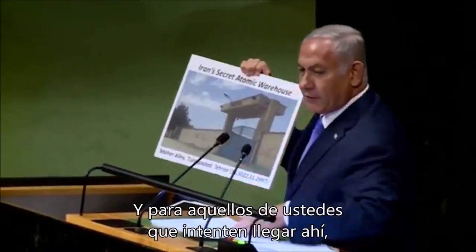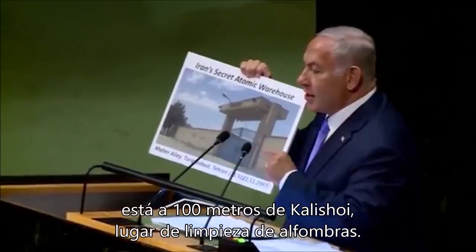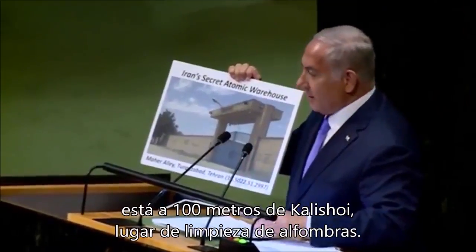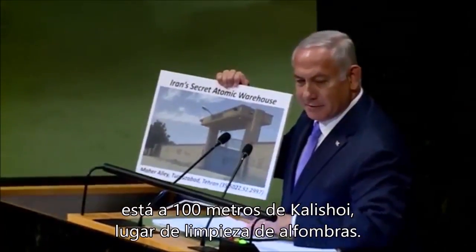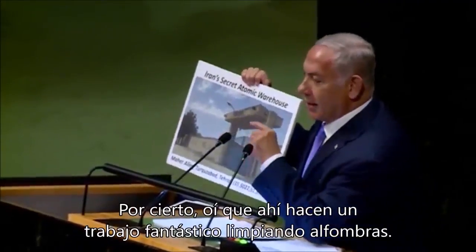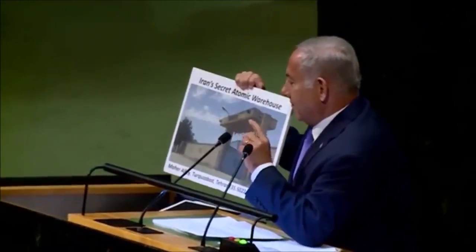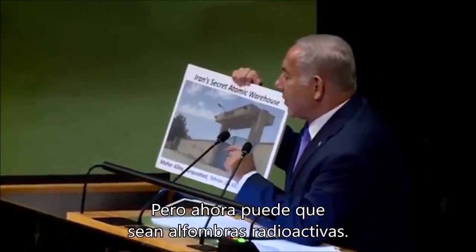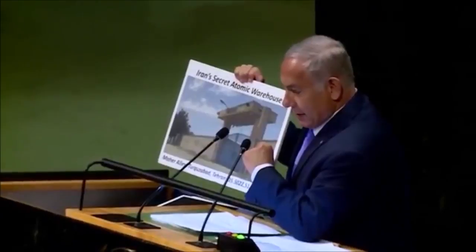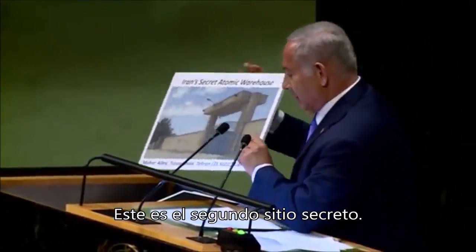You can try to get there, and for those of you who try to get there, it's 100 meters from the Kalishoi, the rug cleaning operation. By the way, I hear they do a fantastic job cleaning rugs there. But by now, they may be radioactive rugs. This is the second secret site.